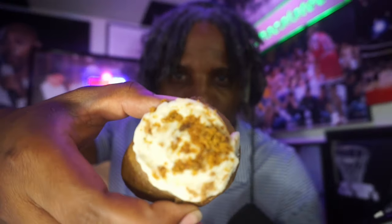Our first cookie we are going to try, caramel pumpkin cake, right? This says it is 680 calories, but this is one of the mini ones, so it shouldn't have that many up in there. It should be like half of that, right? Look at it. Mmm, delicious. All right, we're trying it. Here we go. First taste test.